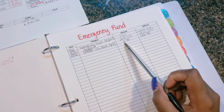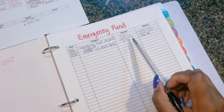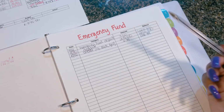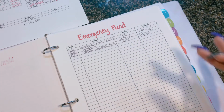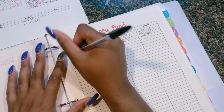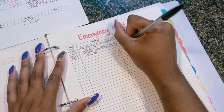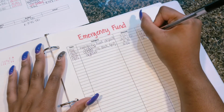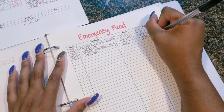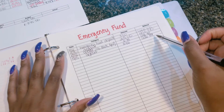So I added that $6 plus all of the interest that I didn't include. So for February, March, and April, I accrued 39 cents. So I added that $6.39. So this is my true balance without the money that you don't see, but it is there. So I have $1,216.39. And then on 5/15, I made a deposit of $10. So now I'm at $1,226.39. Yes, 1,236.39.